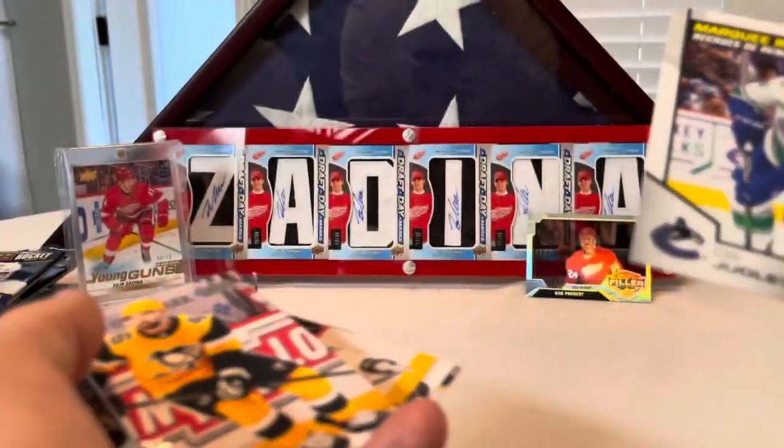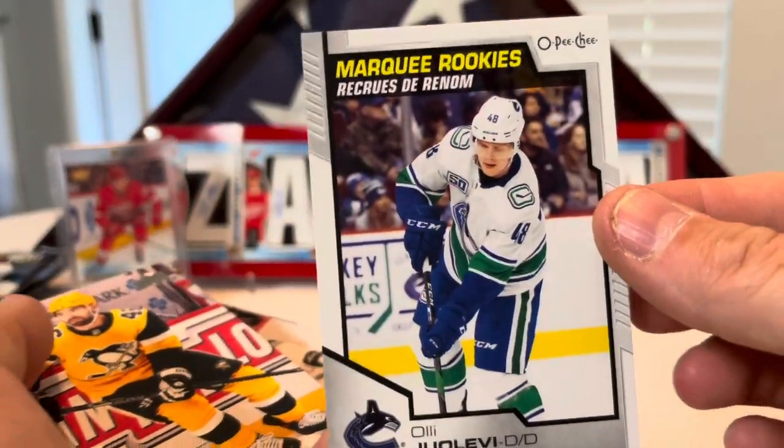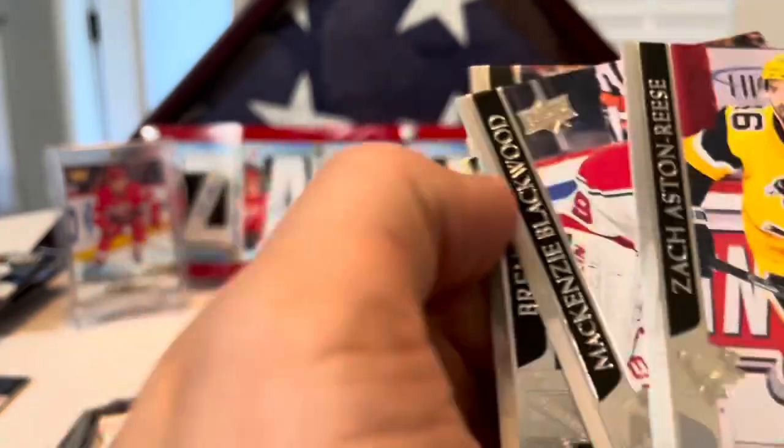A marquee rookie of Olli Juolevi for the Canucks. And that is it for box number 1.